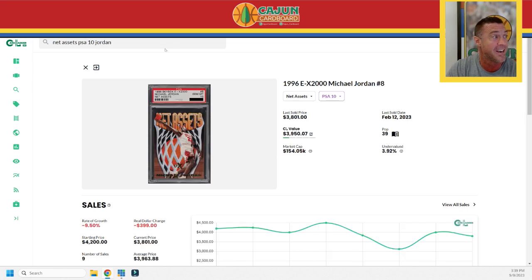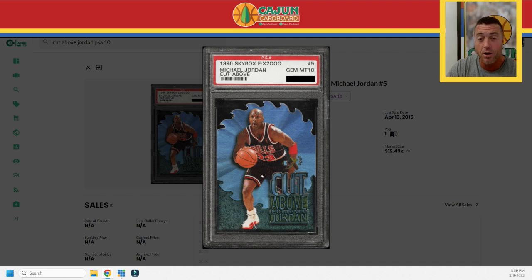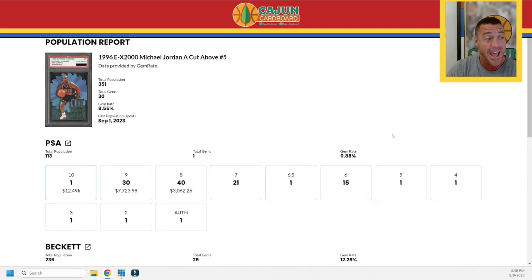We just saw the die cut Net Assets. Now we're looking at the die cut Above. This is a huge card. This exact card that you are looking at is owned by my very good friend and frequent guest of the show and MJ Hierarchy compatriot, Josh Dawson at Northeast Sports Cards. And the reason I know this exact card is owned by Josh is because of this right here. There's only one in the world, and Josh has it.